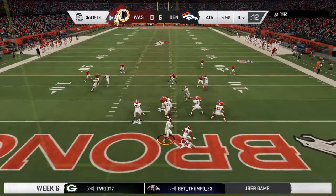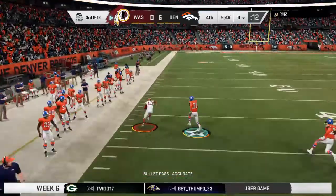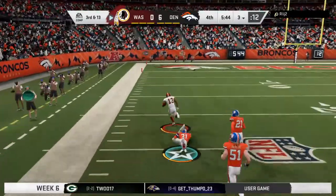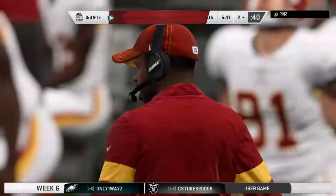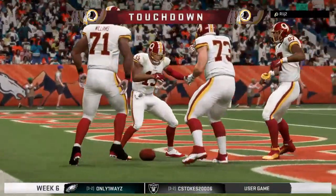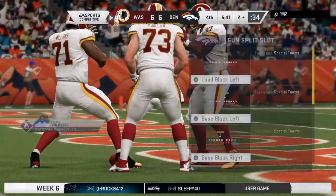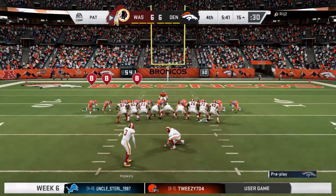From deep in their own territory, they look to throw. It's caught. Shepard. The 40. 30. 20. Touchdown, Washington. Sterling Shepard, 97 yards. As his guys are an extra point away now from taking the lead here in the 4th.